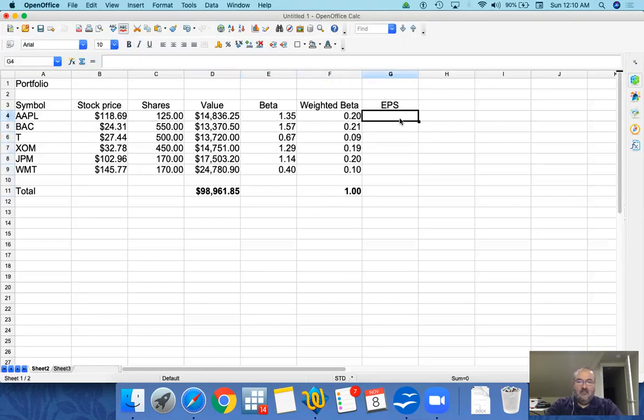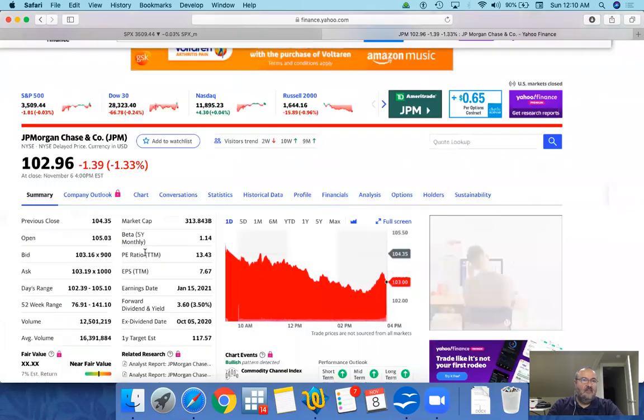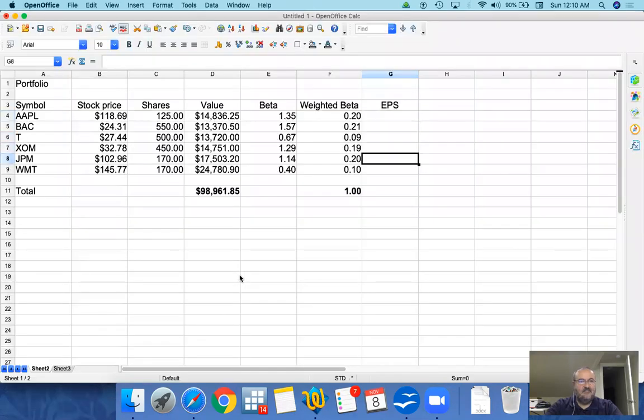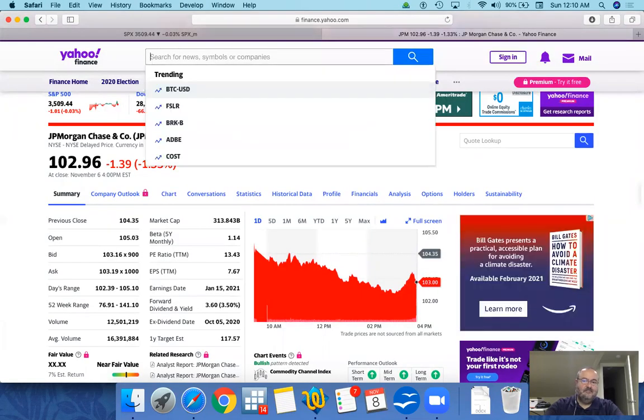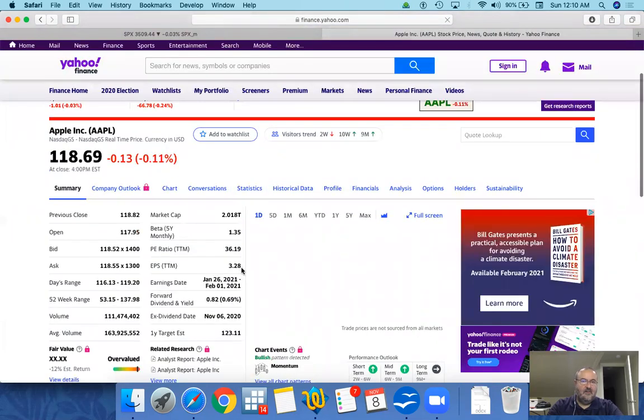Now, the impact of interest rates on our portfolio value. But for that, we need the earnings per share. So let's go with Apple first. Let's see what the earnings per share is. Well, we have JP Morgan Chase actually pulled up. So the earnings per share is right here. That's 7.67. Now let's do the same with Apple. The earnings per share is 3.28.